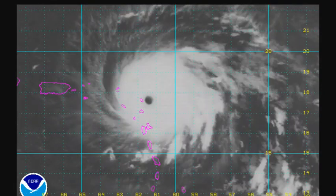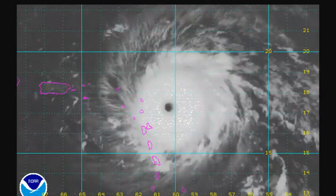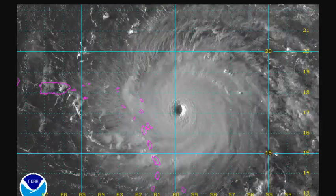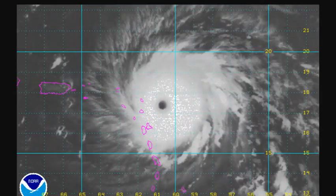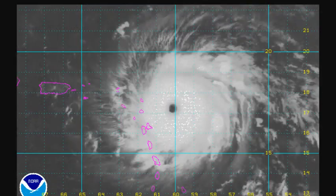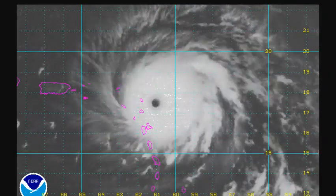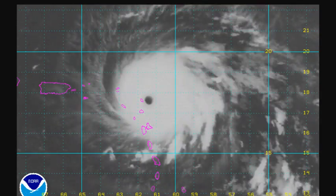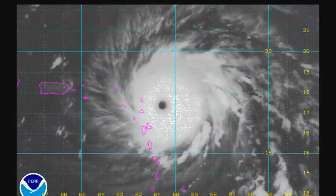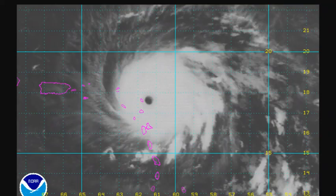Top winds 185 miles an hour, and this island here is the island of Barbuda, and we are seeing the western edge of the eye wall now just about touching that island. The eye is almost a perfect circle. This is a classic Category 5 hurricane, completely symmetrical. It really hasn't lost much in terms of its intensity during the evening hours.